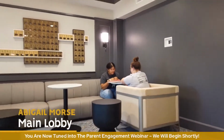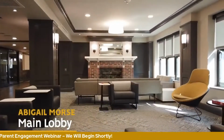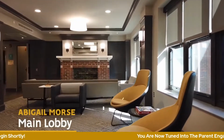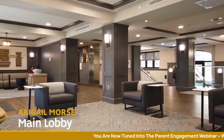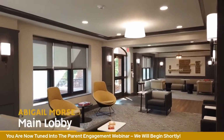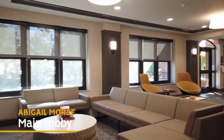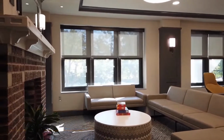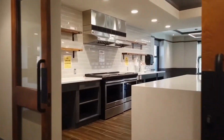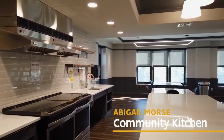Abigail's main lobby is home to the reception center and incorporates the original 1920s doors, mailboxes, and fireplace in the design. Off the north end of the lobby, you will find the community kitchen of your dreams.